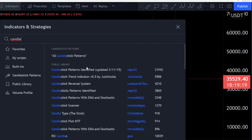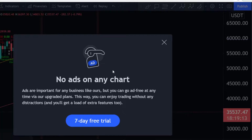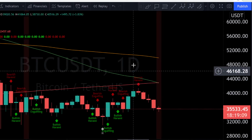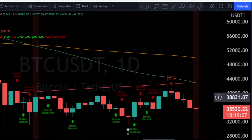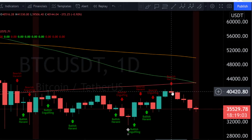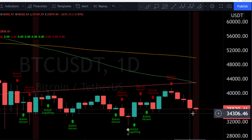I like these candlestick patterns, and I would like to show you this one. Let's zoom in a little bit more. You know it, guys, every candle is 1 day. And here we had the last thing here. This was the bearish harami, this candle on 40,000. Since this point, we see a downgoing Bitcoin.